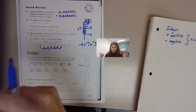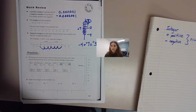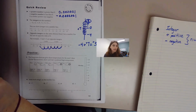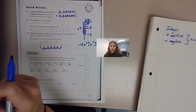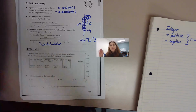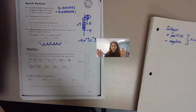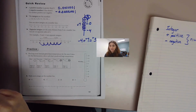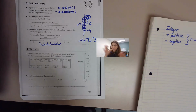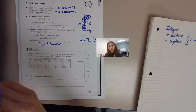Okay? So any number like that. Positive 5, its opposite is negative 5. Okay? That goes for every single number. Positive 1 million, negative 1 million is its opposite. Okay? So it just helps you understand that if you have positive 3 and you add negative 3 to it, you get 0. If you have negative 5 and you add positive 5 to it, you get 0. Okay? That's what understanding opposite integers helps you do.